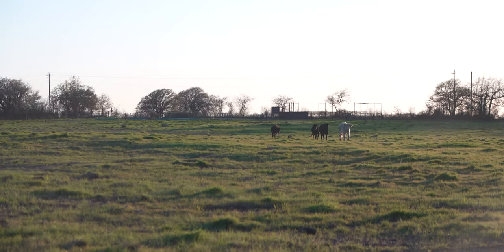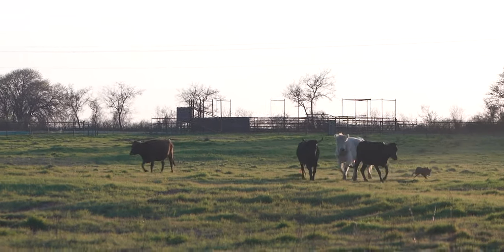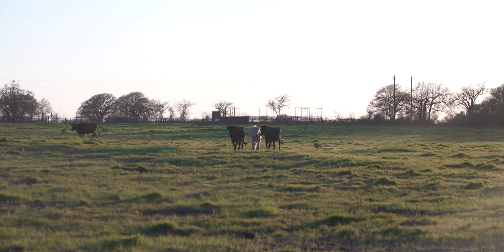Get back, move on the back side of those cows. Use the term walk, which means to move up on the cows. Keep pushing them this direction. Walk.